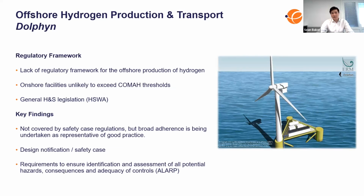As discussed earlier, there's no legislation for standalone offshore hydrogen production. However, legislation and guidance from other related industries, including offshore oil and gas and renewables, is being followed to try and demonstrate best practice. The onshore facilities will only include a small amount of storage below the COMAH thresholds. And for the offshore facilities, the offshore safety case regulations will be followed.